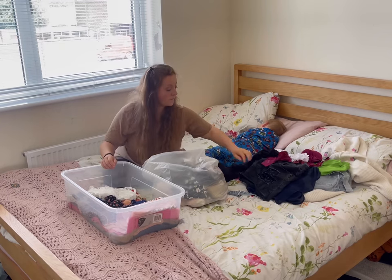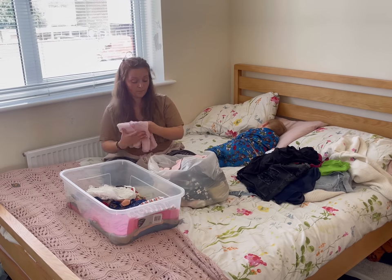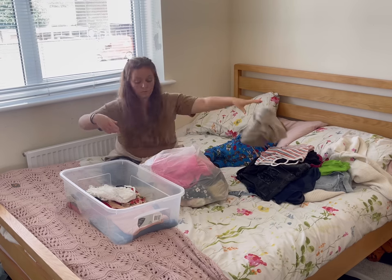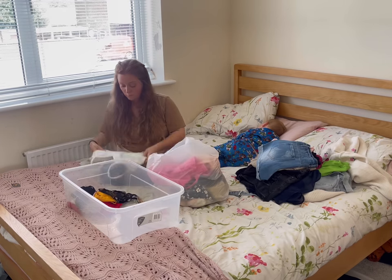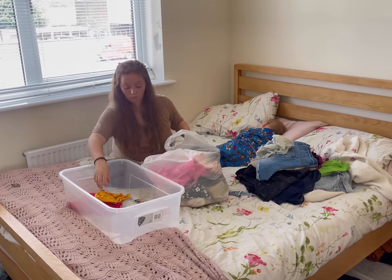But yeah, I tried to be really cutthroat with my clothes this time. I did save a few items because, I'm going to be honest, I do want to be able to fit back into them one day. But at the same time, I needed to be realistic and have room for the clothes I actually can wear. Which at the minute is basically Charlie's t-shirts and leggings.